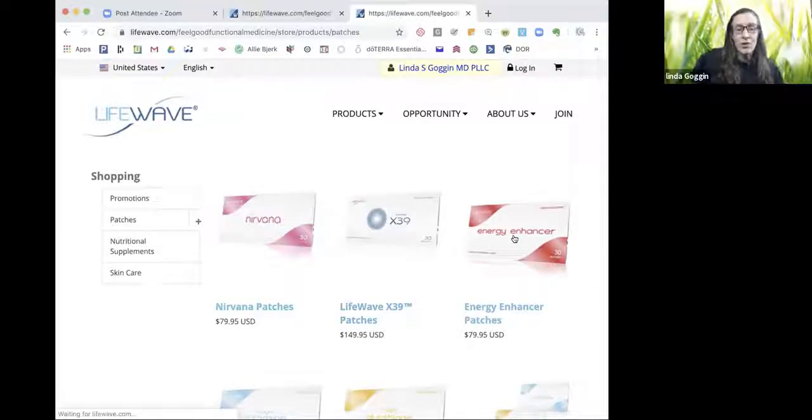When David Schmidt was first starting to research the patches, he was actually working with the Navy SEALs and trying to find ways that he could improve their ability to stay awake, stay alert, because it's so critical that people in the armed forces, especially if they're going to be on a mission like the Navy SEALs would be, only sleep when they need to sleep, and that they are sharp as a tack all the rest of the time. And that is really the birth of this whole technology.